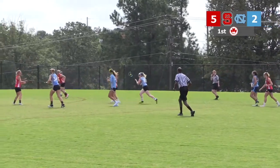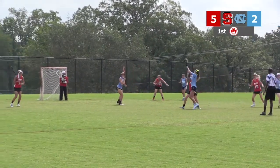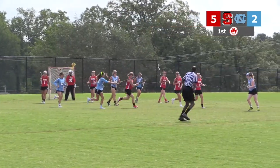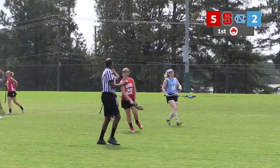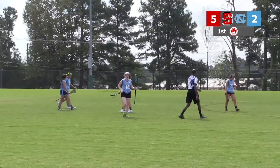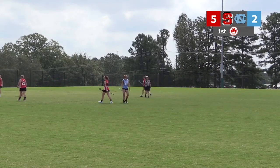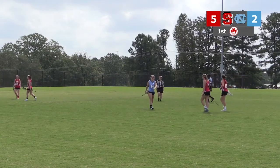16 Hannah with it. Okay. Can Carolina get it in the goal? Passing it off. Will they get it off? No, and that's going to be it for the first half here. What a half. That was really fast, quick-paced action, Alex. So at halftime, your score is NC State 5, UNC Chapel Hill 2, and we'll be back with the second half here on PackTV.